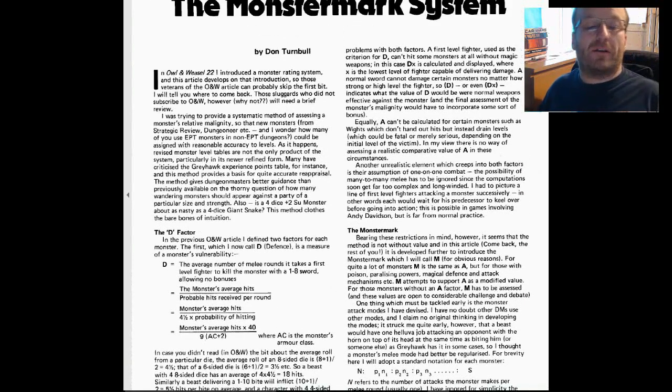Oh, another name I just noticed. It's by Don Turnbull, who was involved in TSR UK. Had a writing credit for Sinister Secret of Saltmarsh. All is forgiven, Don. All is forgiven. I don't care if you're a complete maths nerd. You wrote the best AD&D adventure of all time, and I can forgive you for that.